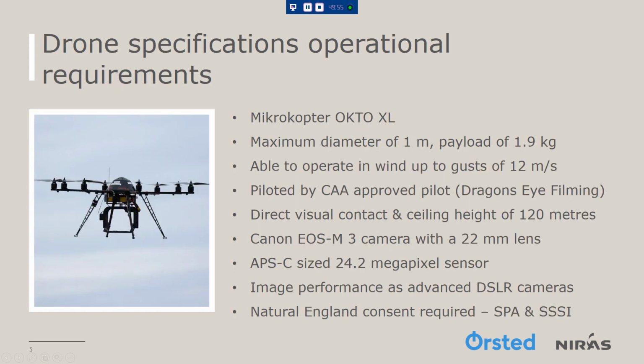The drone we used was a 1 metre diameter microcopter, which has 8 props, carrying a digital camera, specs up there, with a 24.2 megapixel sensor and a 22mm lens. The drone was piloted by a Civil Aviation Authority approved pilot, Simon Stickland of Dragon Eye Filming, and that was because this was a commercial operation. We were being paid, and therefore you have to have a CAA approved pilot within the UK.